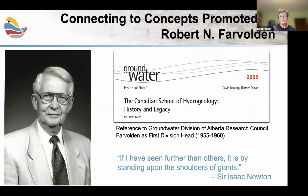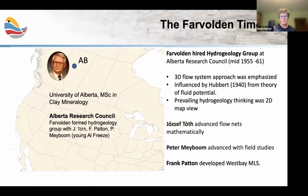So bringing it back to Bob Farvolden, which I've already mentioned, I thought I would just emphasize the early work that Bob started on three-dimensional flow systems, at the Alberta Research Council as the first division head of the groundwater division. And Joe Toth and Peter Meyboom and Frank Patton were all there at the same time as Bob Farvolden, all I think being influenced together about this approach to thinking about hydrogeology, which was counter to the prevailing approach done elsewhere, which was more two-dimensional and map view.